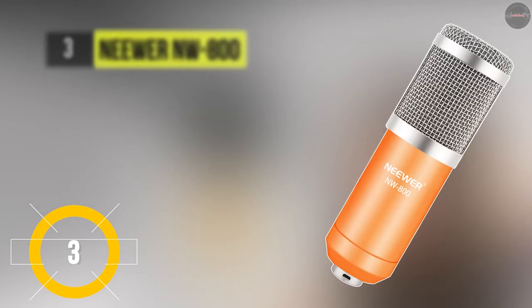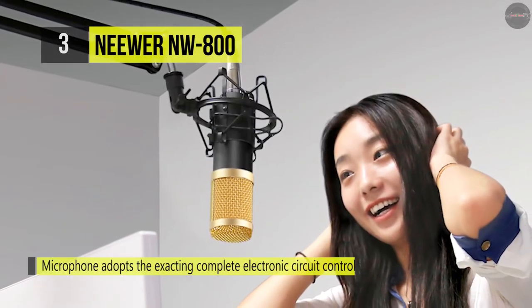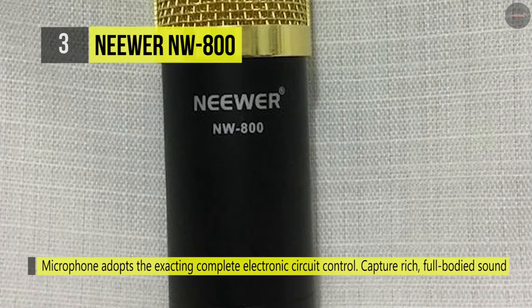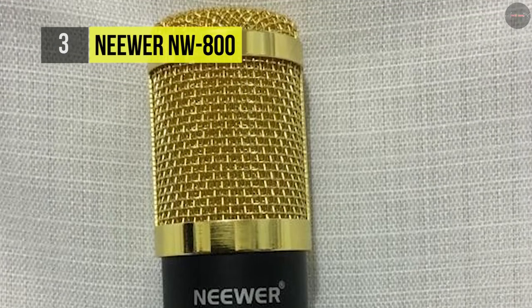The Neewer NW-800 has the shock mount, can effectively reduce handling noise, and offers good cardioid pickup output and high sensitivity. Also, the ball-type anti-wind foam cap can protect the microphone against wind interference and singer's spit. You can use the precision electronic circuit to eliminate the crossover distortion and harmonic distortion.